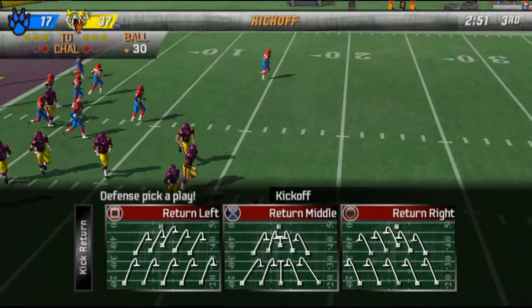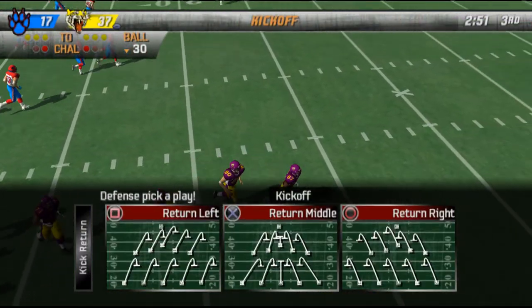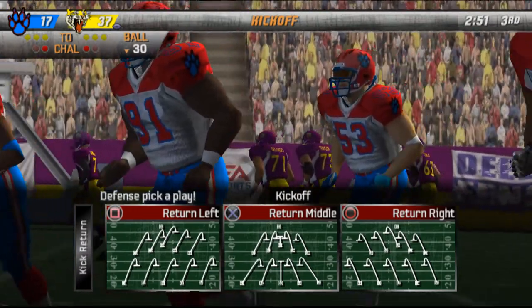Drive taking a lot of time off the clock. Yeah, that was some show out there. They're looking good right now. The defense better find a way to plug up those holes.